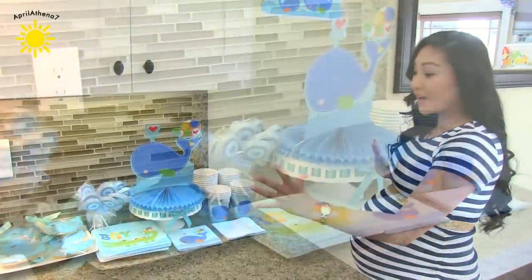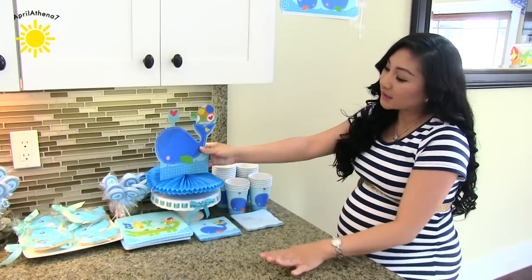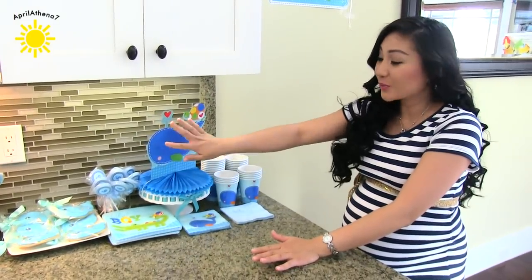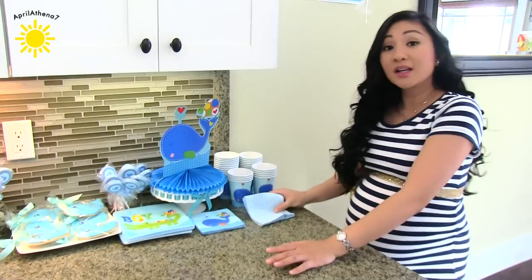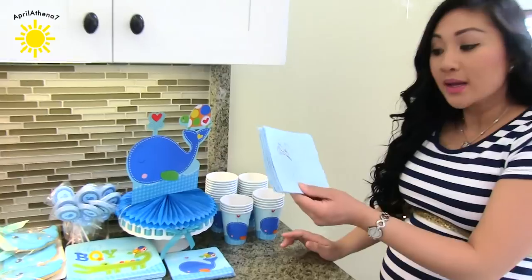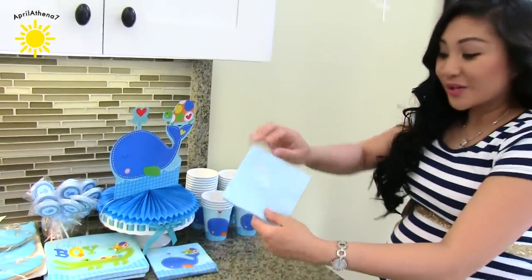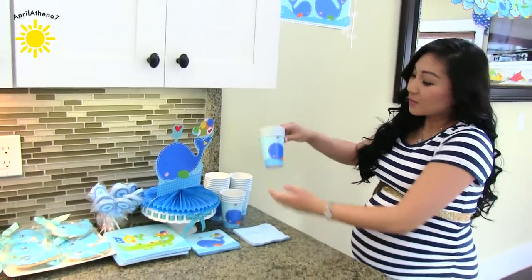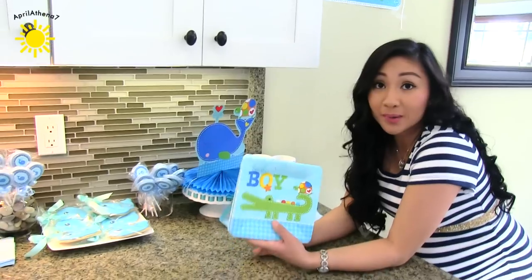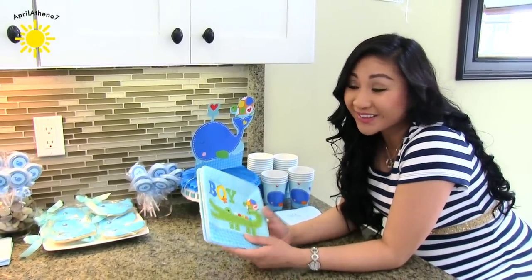This is my favorite station. This is our dessert area. So I have a cupcake stand, but instead I'm using a decorative piece from Party City again. It's a whale theme. And then Justin and I actually had some leftover wedding napkins and it was blue. This was when we got married, August 7, 2011. So we thought we would use some of that, and then some whale cups, more whale napkins. And then these are mini whale plates that we're reserving for our cake.